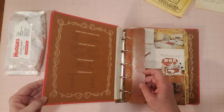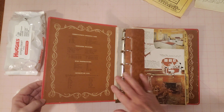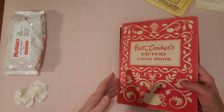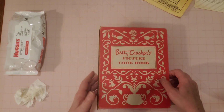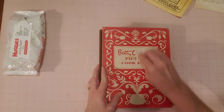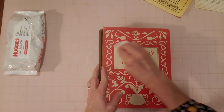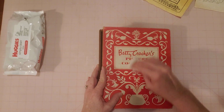I might want to put something prettier there, though. It's just not that pretty. I could make it a lot prettier. I'm not totally sure if I will make this into a journal. This cover, I would have to see if I can get it a little cleaner, I think. It's not too bad. Most of it's not too bad.